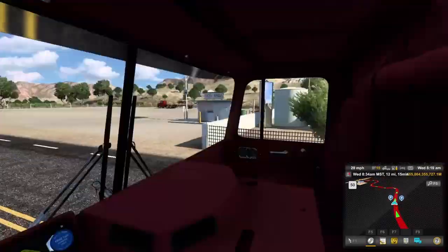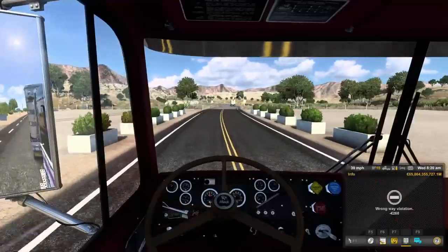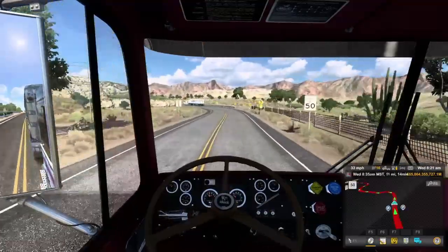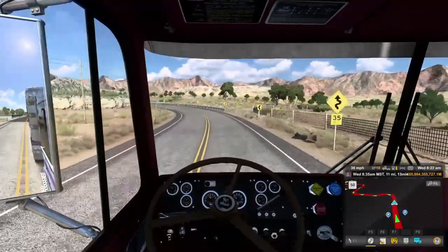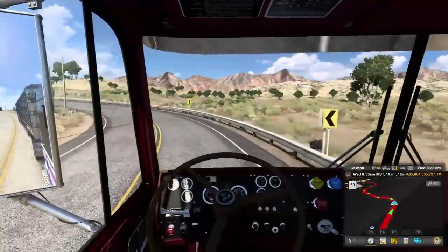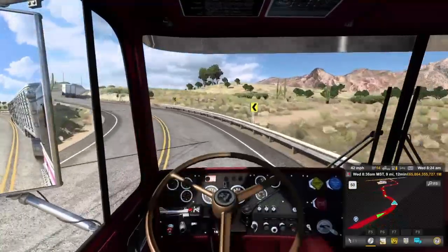I love when people don't know how to drive in this game. I literally just got over. Screw off. I don't care. Just drop it down to 14th gear. Gotta eat up this hill.